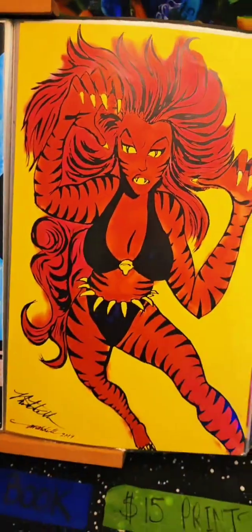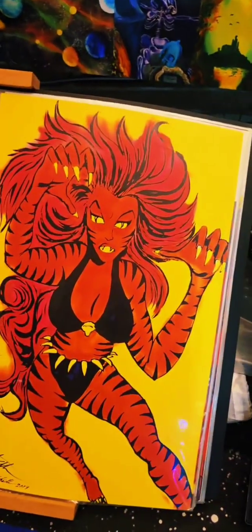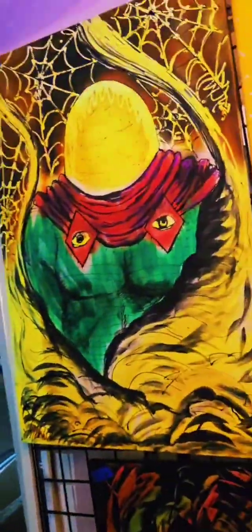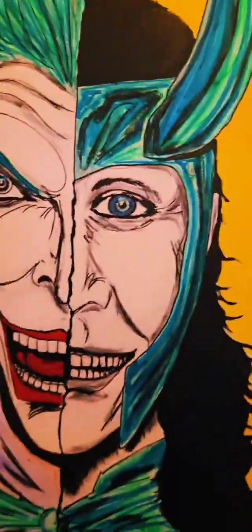This was a 24 by 36 inch fluorescent spray painting of Tigra from Marvel that I did a few years ago. Sold the original a few years ago. Mysterio, which I still have, 24 by 36 inch Mysterio, right over here on this wall. You can pick it up at the Gregg County Fair in Longview, Texas.